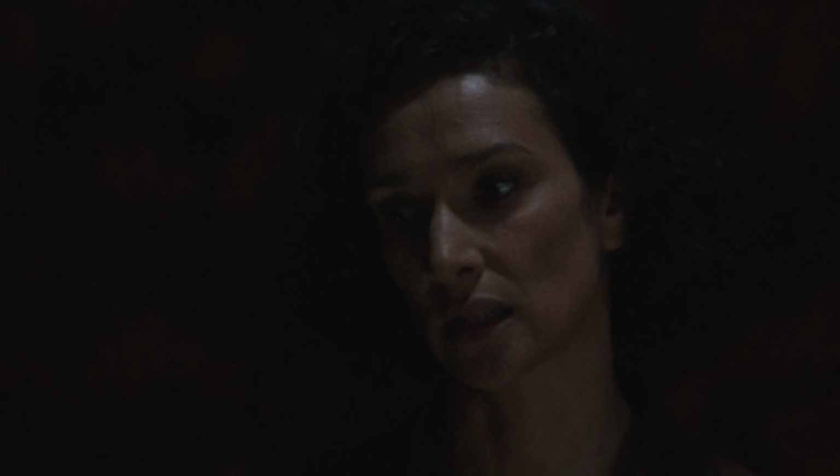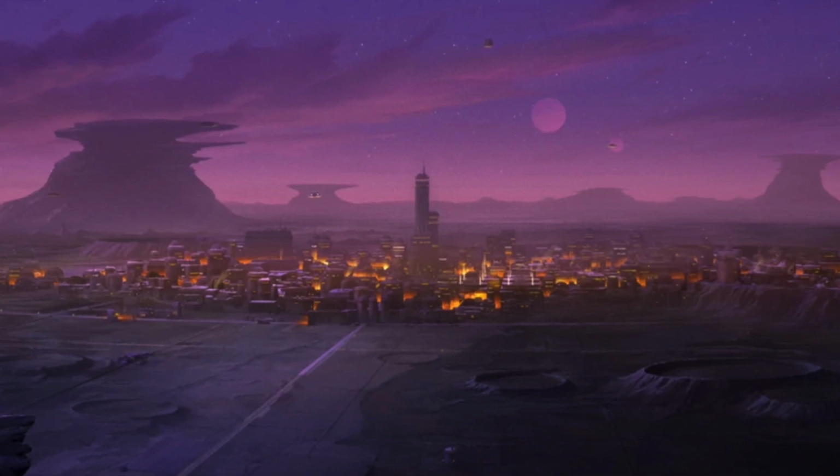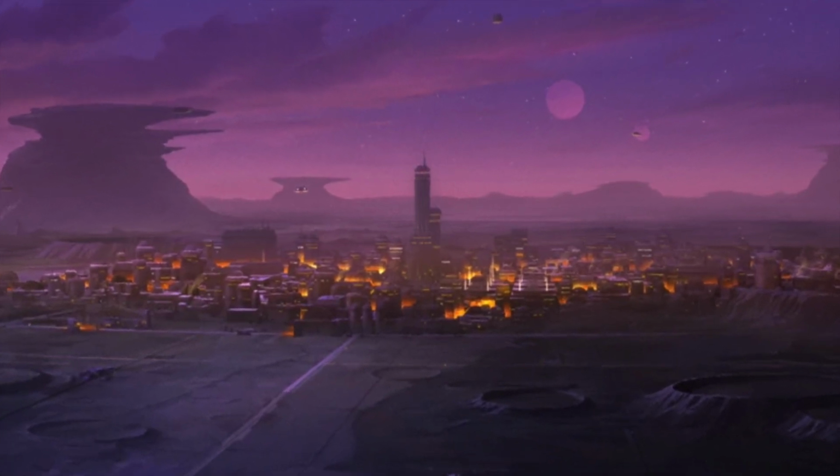Tala mentions an operation on Garel, which is a planet that was featured in Star Wars Rebels and served as a brief hideout for Phoenix Squadron.